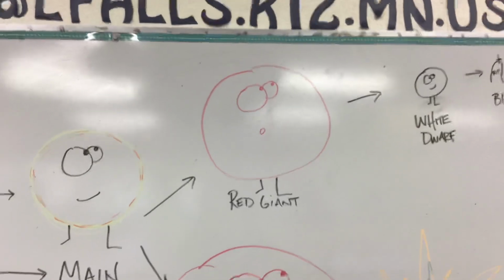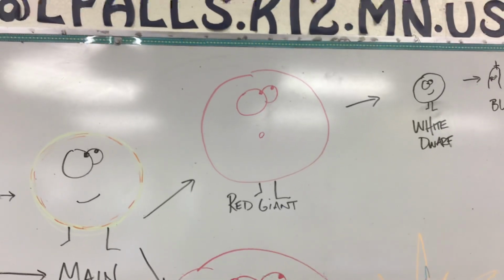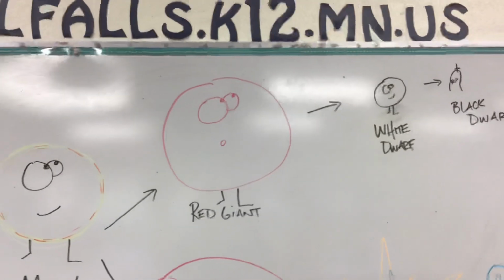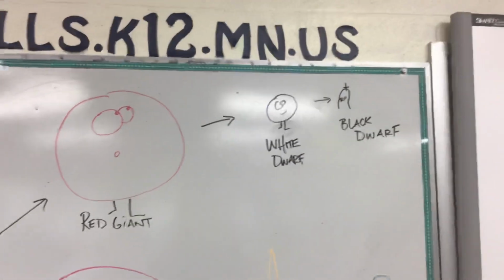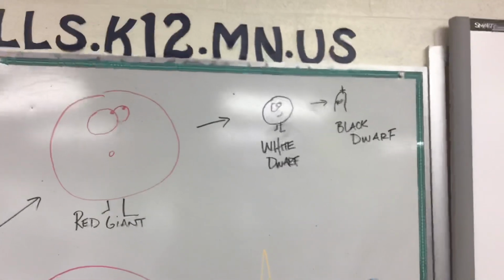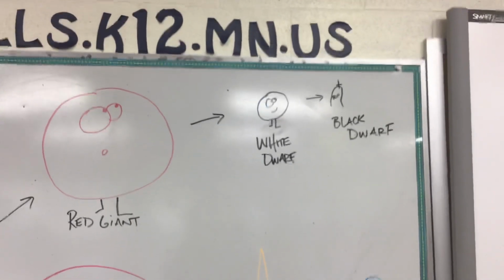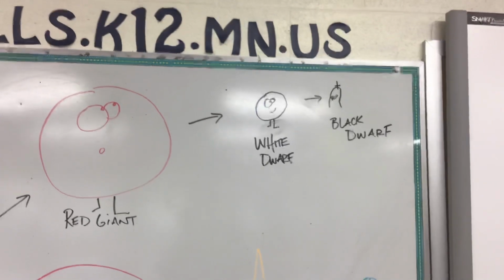Its material gets recycled back out into space, and what is left is this little core of the star that burns really, really hot, but it's really small, and that's called a white dwarf. It's a very dim star, and eventually that dim star will just stop shining.